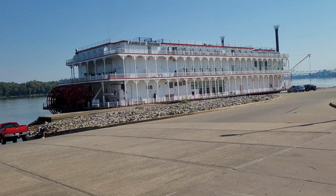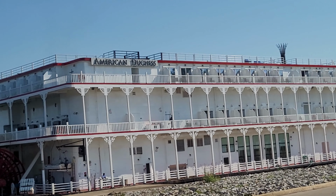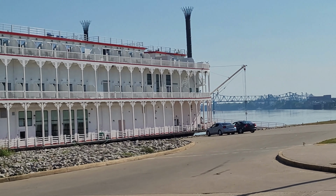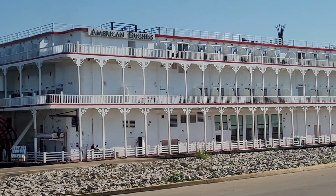I love it when you come to the river and there's river boats. I always wanted to take a trip on a river boat, especially a paddle wheel boat. They're just beautiful.